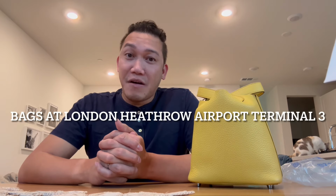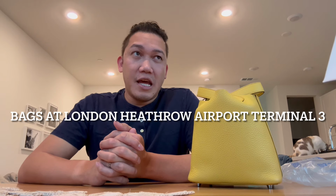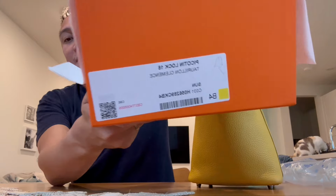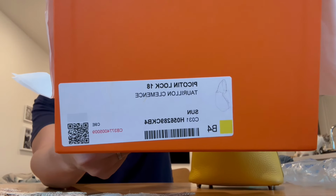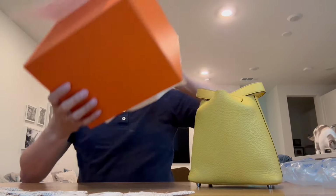And so it's a possibility for you to get a bag from the airport. This one is in Terminal 3, London Heathrow. And this is the color of that. There you go. So it's Picton, Lock 18, Toblerone, Clemence, Sun, B4.